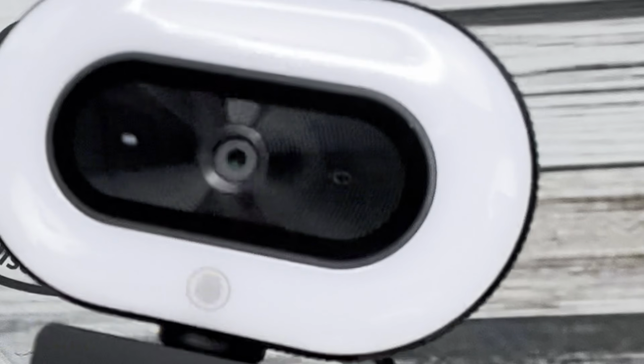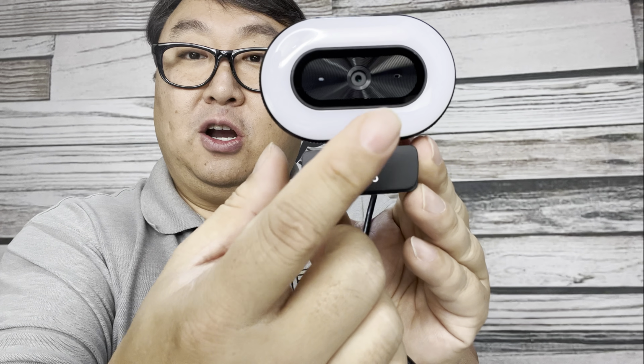There's also a little fingerprint icon there. So I wonder if that's touch sensitive. So the nice thing about this is instead of using software to turn it on and off, you could just do that.